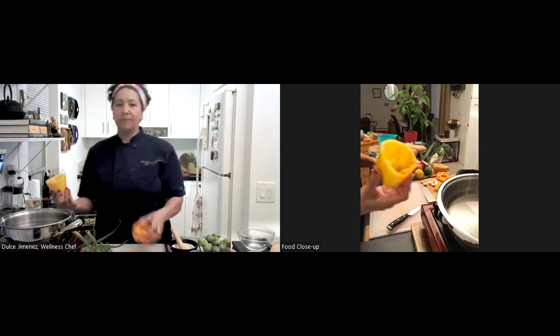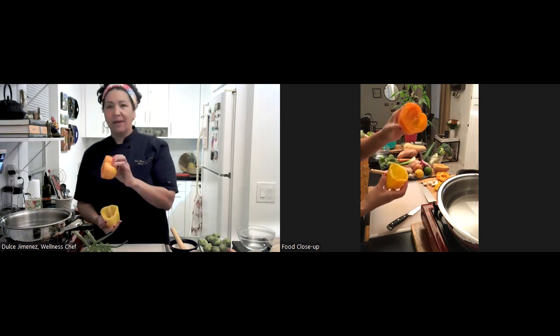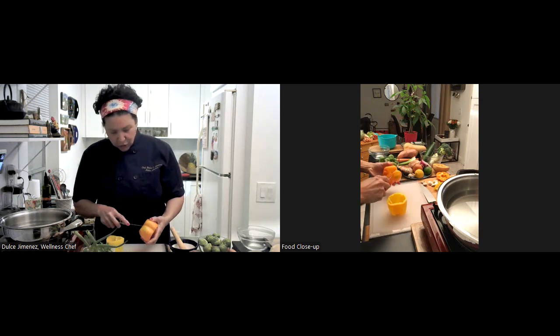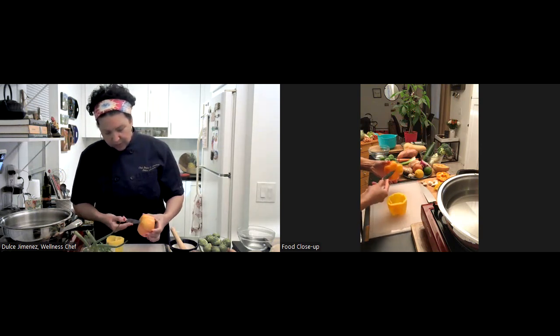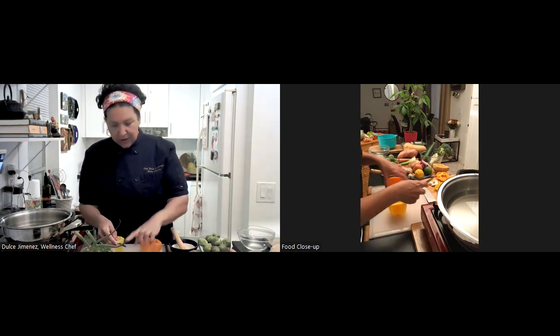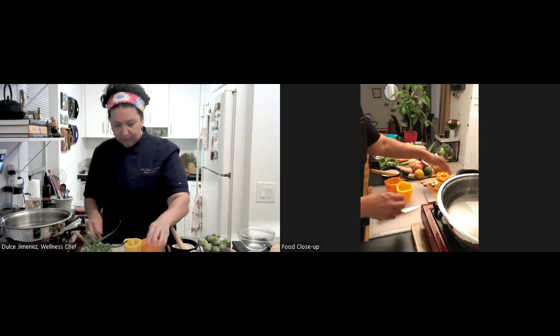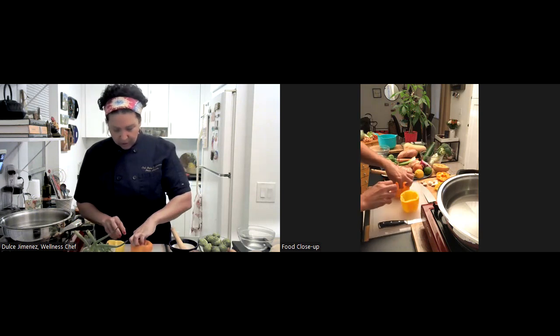So here you have it. I have my pepper ready to be stuffed. I don't pre-cook them or do anything with them. I like to just bake them with the stuffing inside. Some people bake them before.